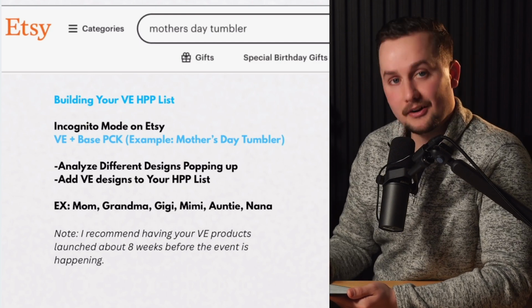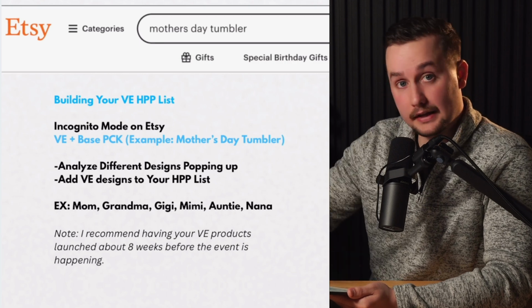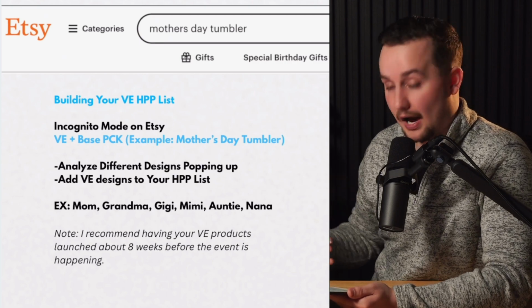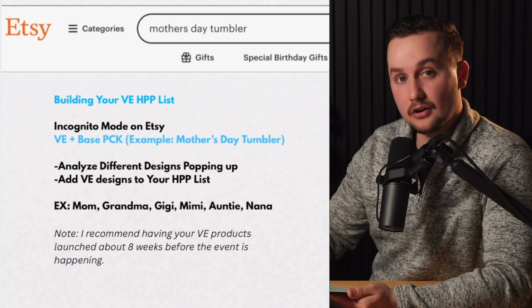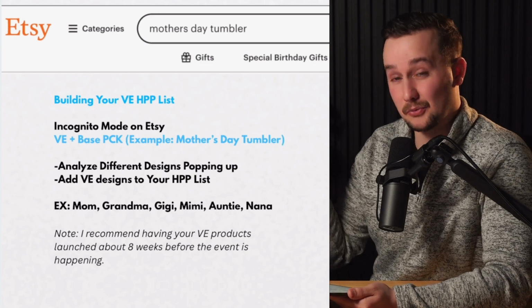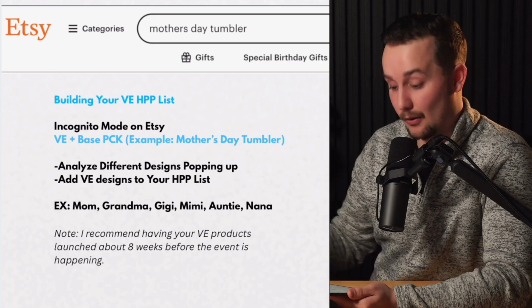Now, in order to solidify if these are going to be worth your time, ideally you want to click into the listing and see things like: how many favorites does this product have? Does it have a bestseller badge? Does it have a lot in carts? If it's not close to the season, you have to rely heavier on the favorites, because that will tell you it did sell at one point in time.